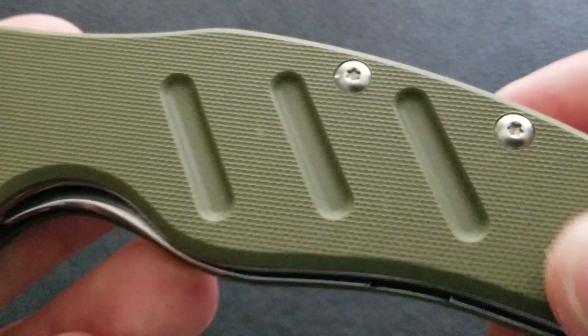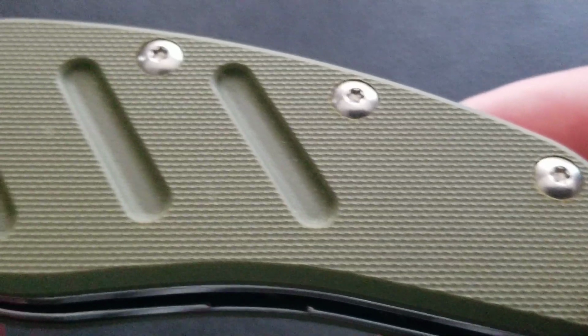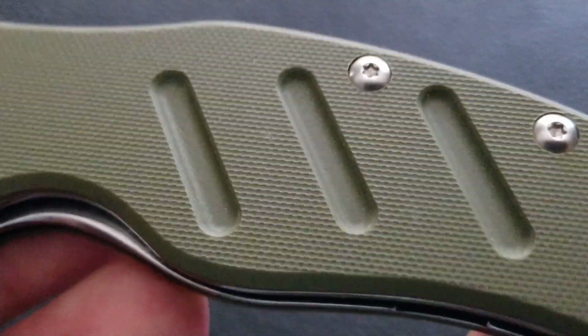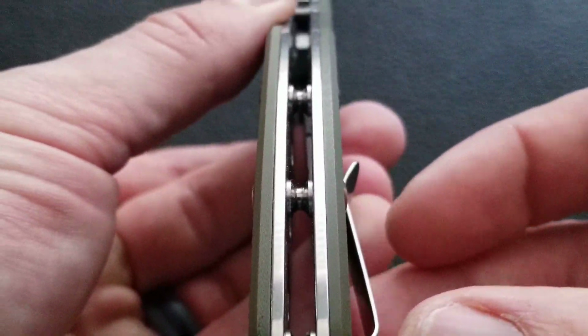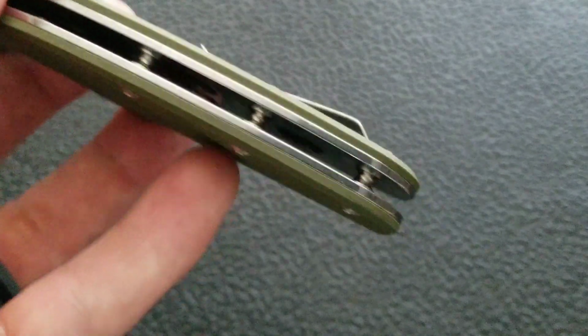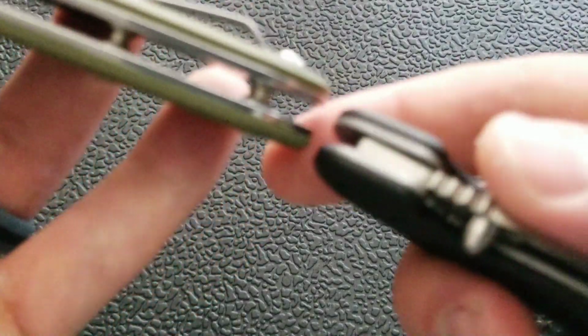Anyways, what should we move on to here? Let's go back into ergonomics and the scale here. We have some nice oversized button head Torx screws, which I really appreciated. If you're going to take this knife apart, those are going to be easy to get your tools into. Turning it this way, you can see the thickness of this thing is really, really thick. I mean, up against the PM2, we're a little bit thicker than the PM2. Up against the Rat, you're a little bit thicker than the Rat.